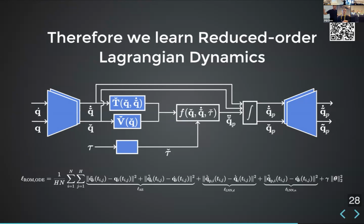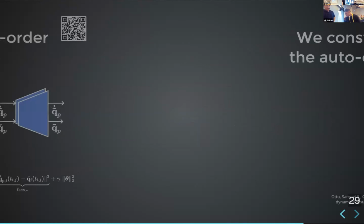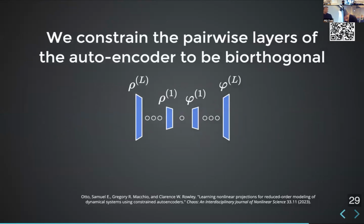We have 3 losses to enforce the Lagrangian dynamics and the reconstruction loss. And we again have to have the regularizer on the parameters. But it's a very simple system. One thing we also have to make sure of, to learn these reduced models, is that the pairwise layers of the encoder and decoder are inverses. So when multiplied together, they should give the identity matrix.